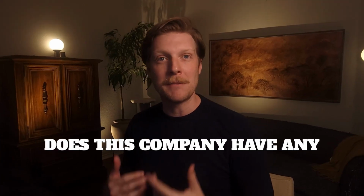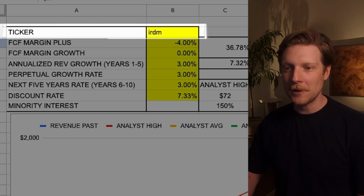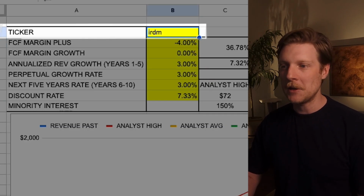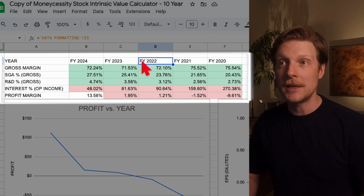The next step is to look and see, does this company have any major red flags that would make me eliminate them from my search? The way I do that is I have an automated spreadsheet where I type in the ticker on my dashboard right here, IRDM, go to my Buffett supplement, where I automatically calculate all of Warren Buffett's red flags that he uses. If a company has a cell that's highlighted green, then it's a green flag.